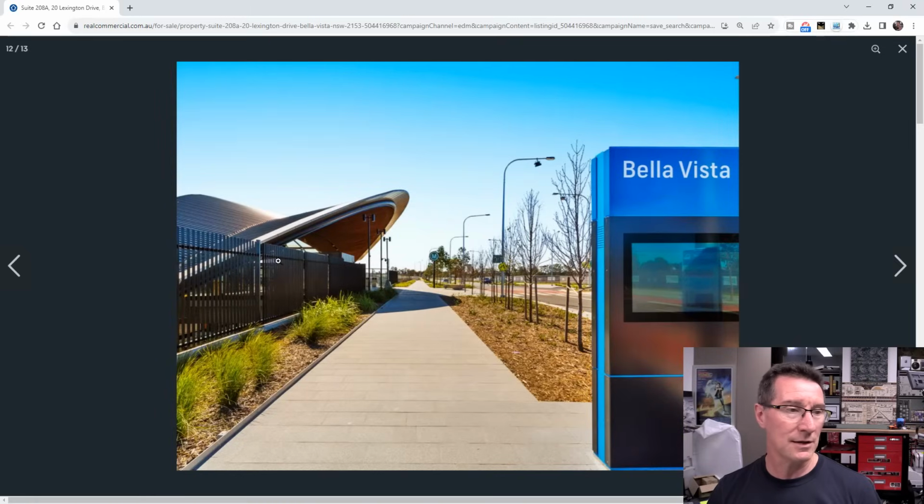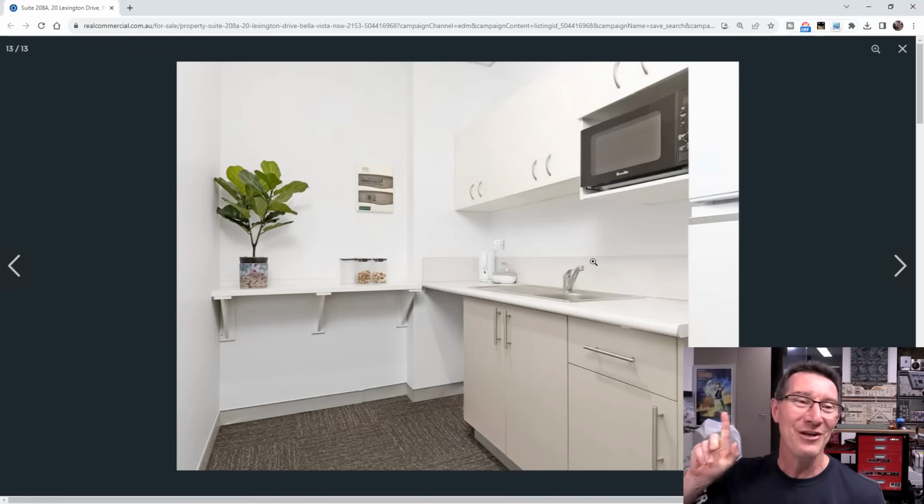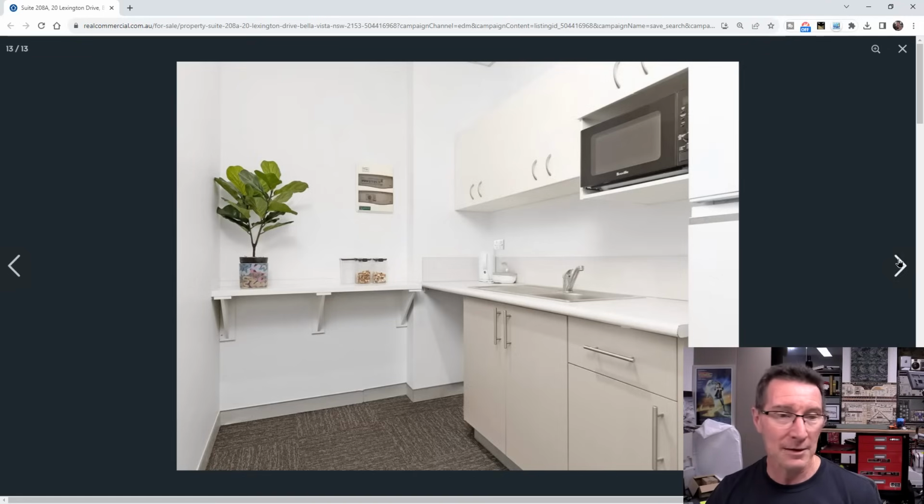And we've seen this out nearby Bella Vista. That's the metro train station, so you can just hop off the metro train. It's not next door, but it's near enough. And a little kitchenette, very common. It's behind the poster there. All of these offices usually have a little kitchenette. You don't get your own toilet facilities. They're usually common on the entire floor here.